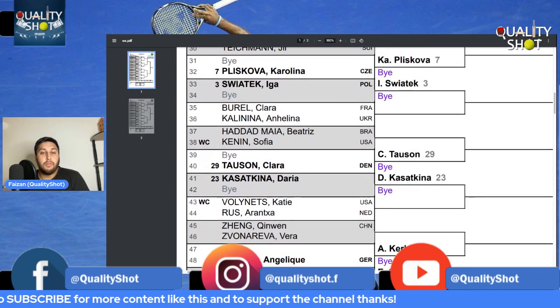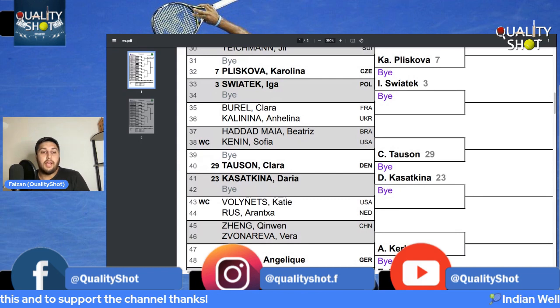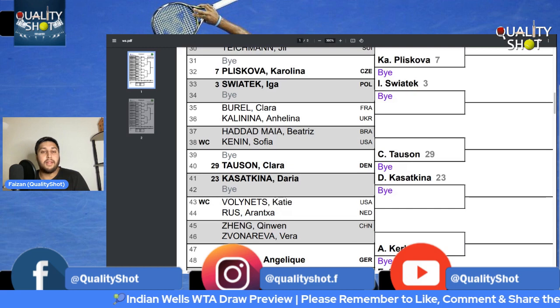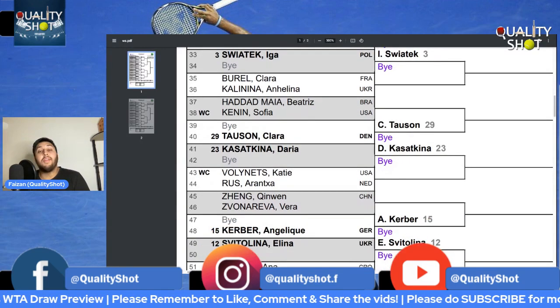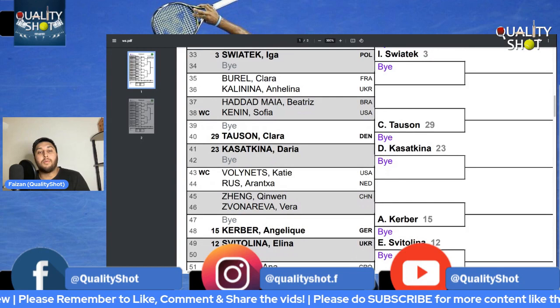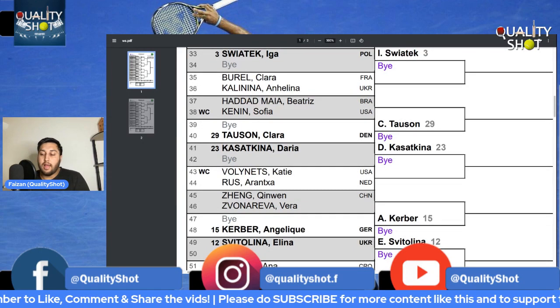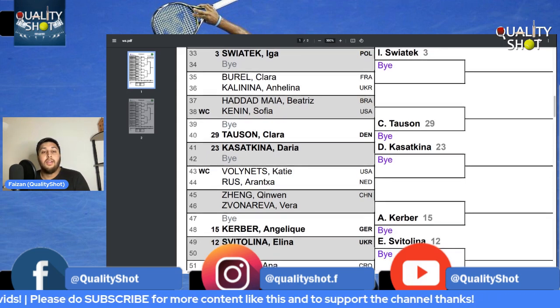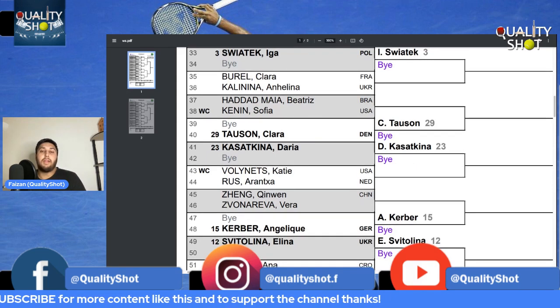And then now we've got Swiatek, who's got a bye, the number 3 seed, and she'll either play Clara Burel or Angelina Kalinina. I think Burel will win, but then Swiatek will beat both. I think because she's actually one of the favourites, if not the favourite for this tournament after winning last week. And she's just coming into a rich vein of form. I mean, she bageled Kontaveit, which is no mean feat considering how well Kontaveit's played in the last 6 to 9 months.